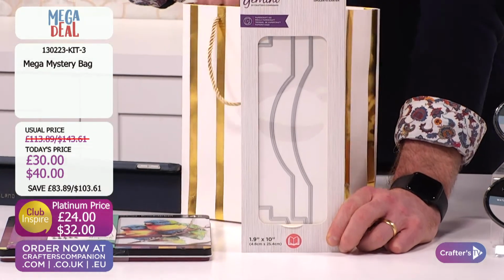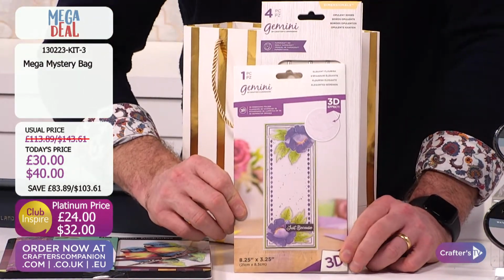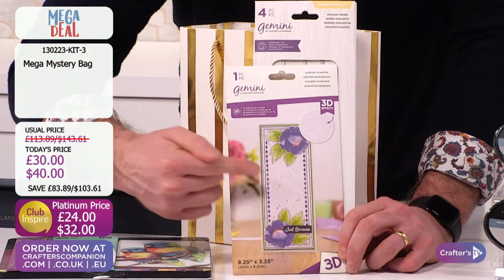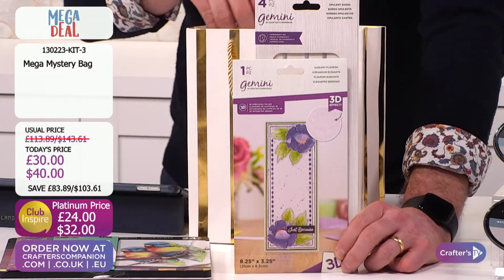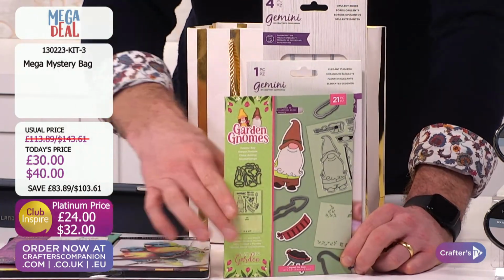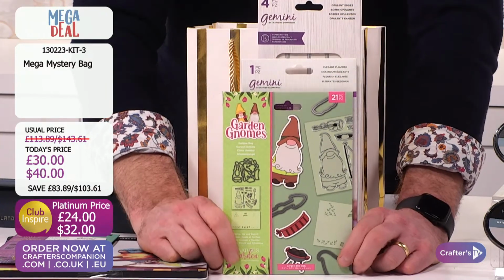You're also going to get one of our 3D embossing folders. Love this one. It's actually entitled Elegant Flourish. Super, particularly if you like to make your slimline cards, 8 1/4 by 3 1/4. It's got that 3D emboss at the top as well. That's free. Also for free within the bag, you're getting the Garden Gnomes Boy Gnome, which is stamps, dies, and stencils as well.